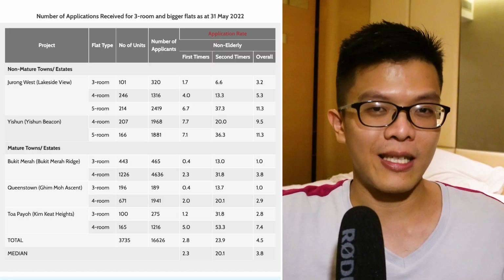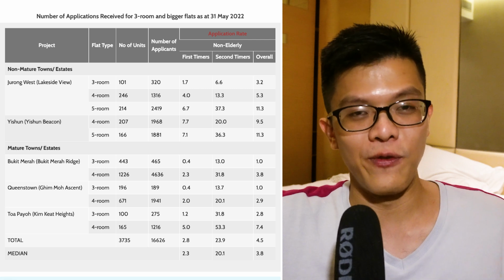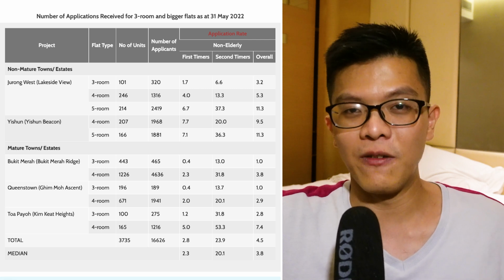Alright folks, welcome back. So I hope that this BTO analysis has helped you to better decide whether this BTO is an ideal location and project site for you. And if you want to look at the subscription rates as of the end of today, you can refer to this table over here, updated from HDB.